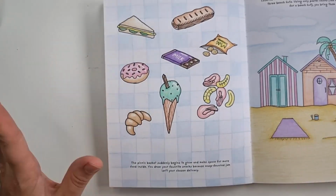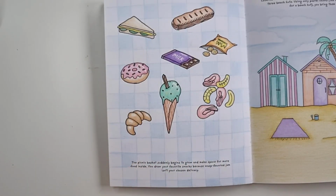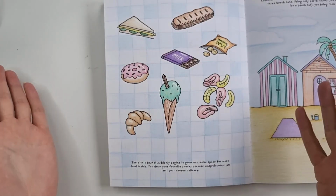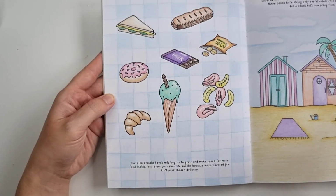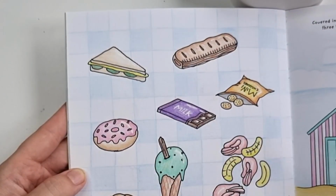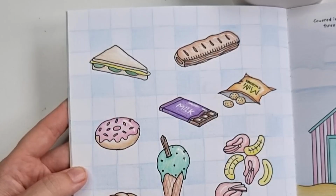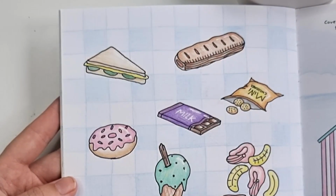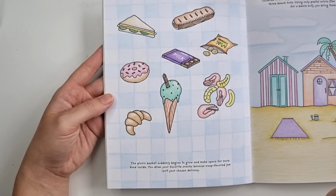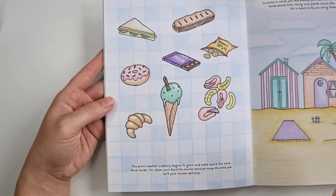So this was probably the first blank page that I've come across. Just the prompt. Draw your snacks and food you want in your picnic blanket, basically. So, of course, drew a sausage roll. I always think that you can't go for a picnic without some sort of mini sausages or sausage rolls. A nice cheese and cucumber sandwich. I am a sucker for a cheese and cucumber sandwich. I feel like that is such a British sandwich to have, but there you go.